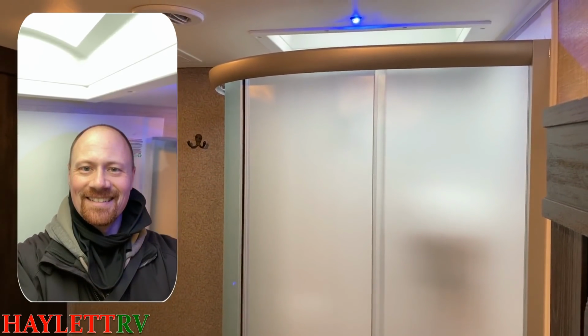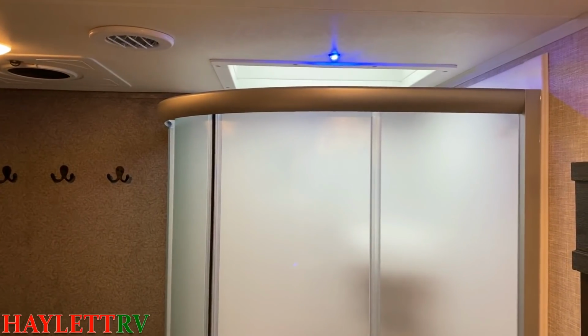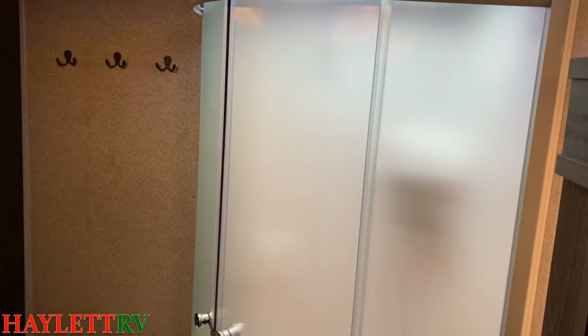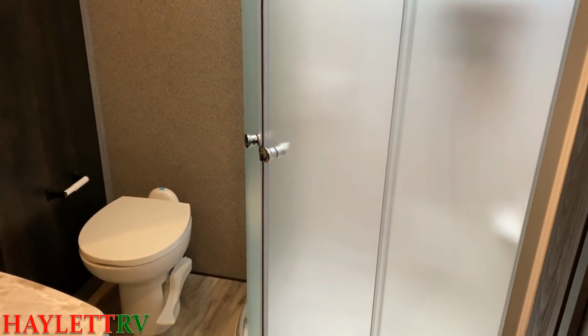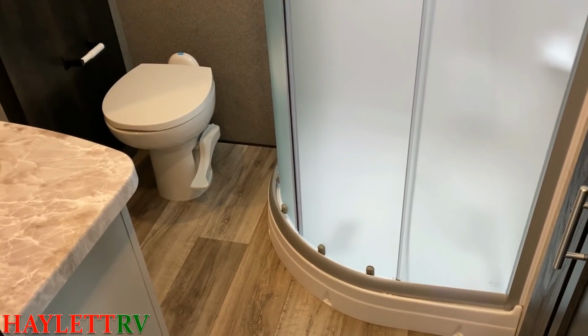And as you can see, I was a little bit mesmerized by that little night light up there. During the day, not super impressive. At night, it'll make this whole shower glow, and you'll be attracted to it like a moth to flame. And basically, you'll be able to see what you're doing without turning on the main overhead cabin lights, blinding yourself, and waking your partner.